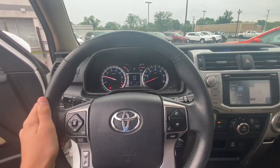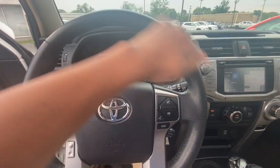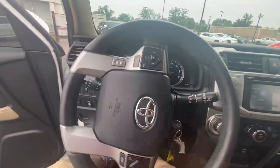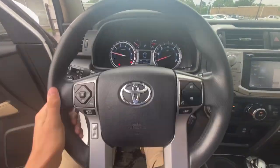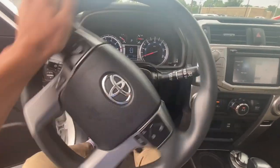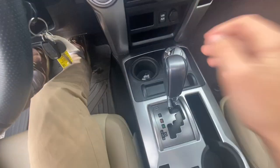This one only has 65,628 miles, which is low for a 2016 model. Has a 4-spoke leather-wrapped steering wheel with satin silver trim along here, Bluetooth, audio, and phone controls. Very loud horn.